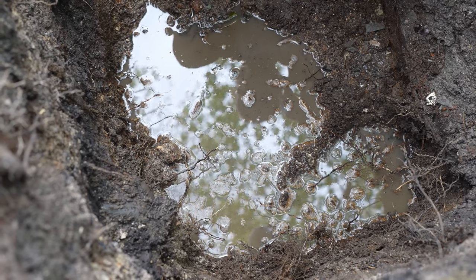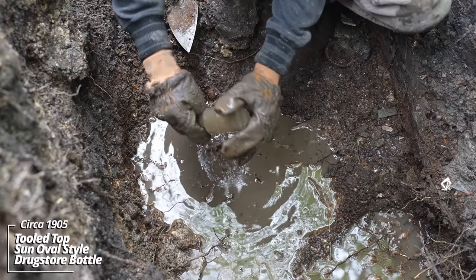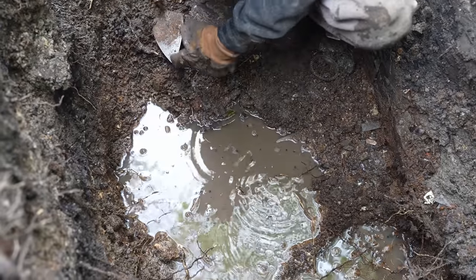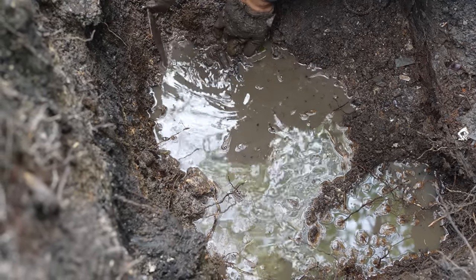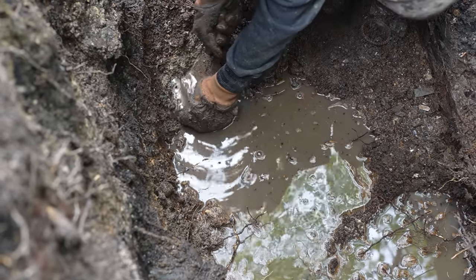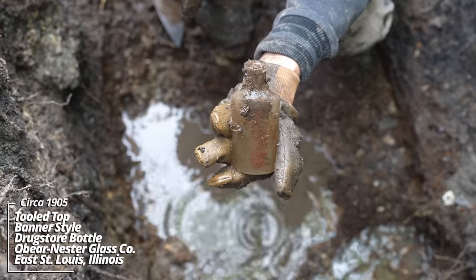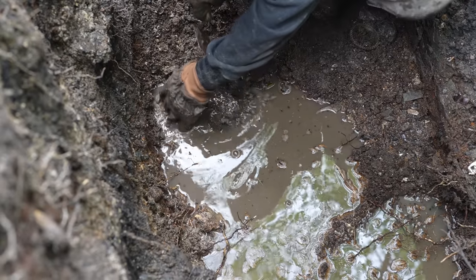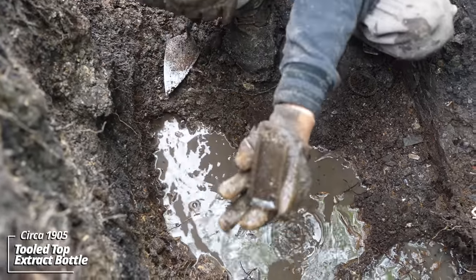Well, as I was digging this level down, something floated up. Looks like another prescription bottle. No embossing on it, tooled top. There's a couple of pieces here kind of wedged together. Let's carefully see what I can do. Another banner. Yeah, these have got to be from the local drugstore. Broken extract bottle.